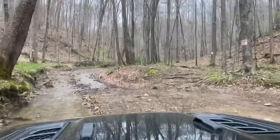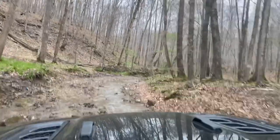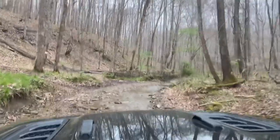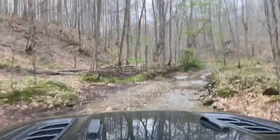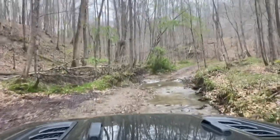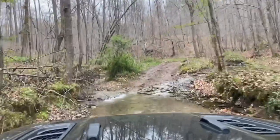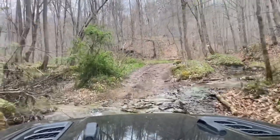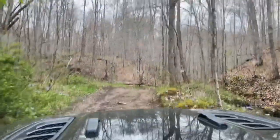A lot of this is flanked on both sides by private property. You know, for those of us who are just out here trying to explore, please stay off people's properties. They have it posted for a reason, and to keep the trail open for everybody else, just stick to the road.